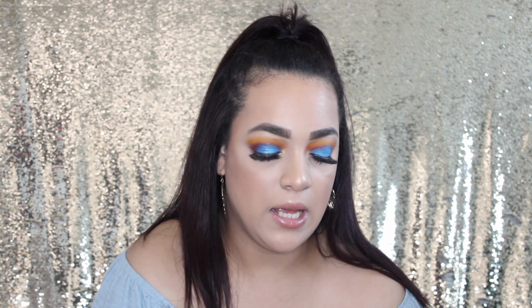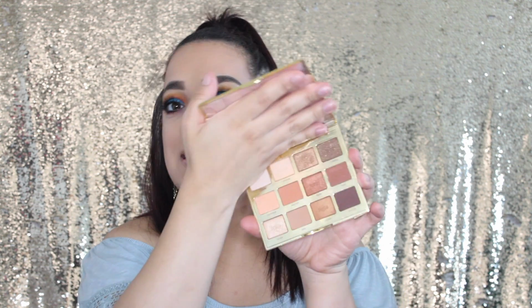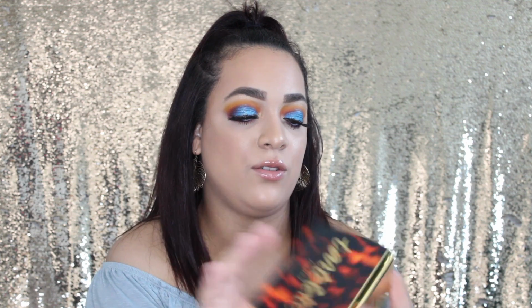And then the tube. So the palette I'm bringing, my Natasha Denona Sunset. Is it Sunrise? The Sunrise palette. Perfect. I am bringing the Tartelette Toasted palette. This one just has a lot of neutrals and peachy shades that I wear a lot, especially in the summertime. So I thought that would be perfect, and it's kind of sleek and just fits in there very nicely.